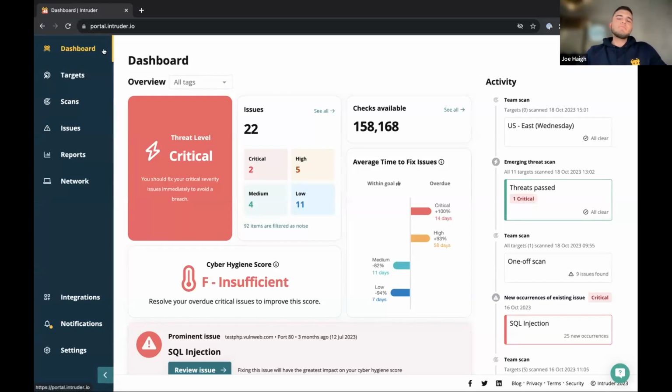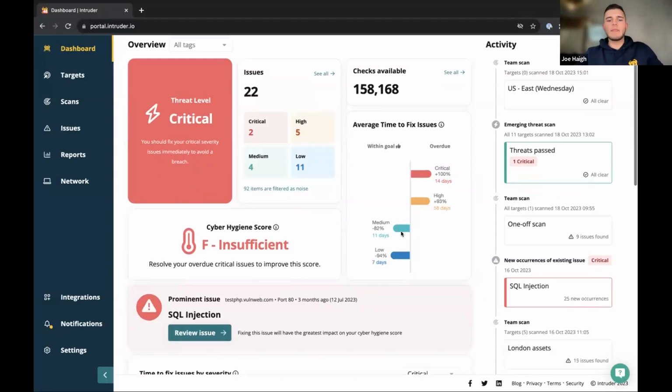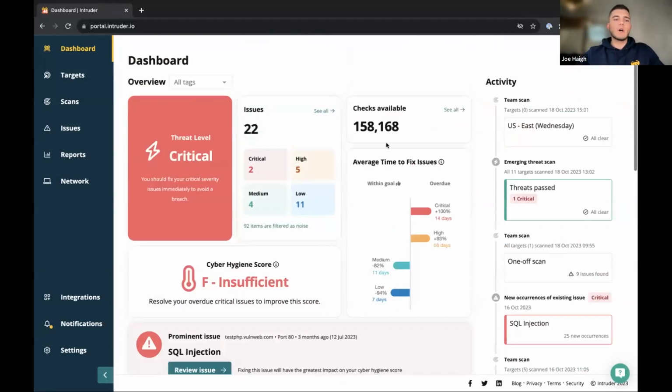So we're going to start off nice and easy on the dashboard. This is where you can get an overview. Once you've been using the platform for a little bit and you've run some scans, you can get an overview of your current threat level and cyber hygiene score. So things like any issues that are present on your targets, as well as your longer term overview of how you've been remediating your issues.